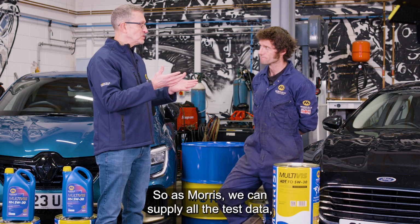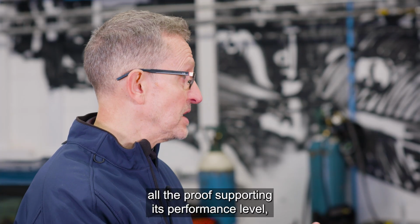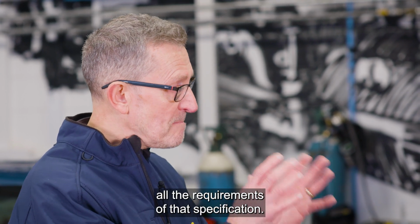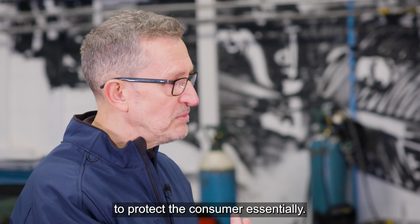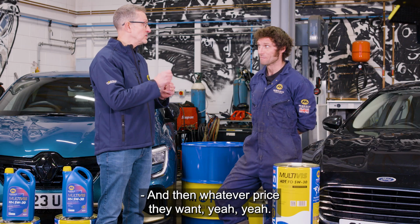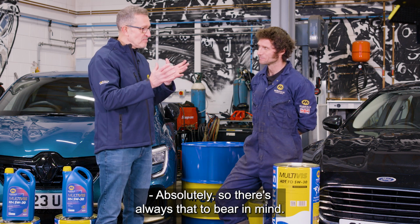Okay. So as Morris, we can supply all the test data, all the documentation, all the proof supporting its performance levels. So you don't necessarily have to have an OEM approved lubricant as long as that lubricant meets all the requirements of that specification. So block exemption is there to protect the consumer essentially. Otherwise, OEMs can force you to use a particular brand, and then whatever price they want. Absolutely. So there's always that to bear in mind.